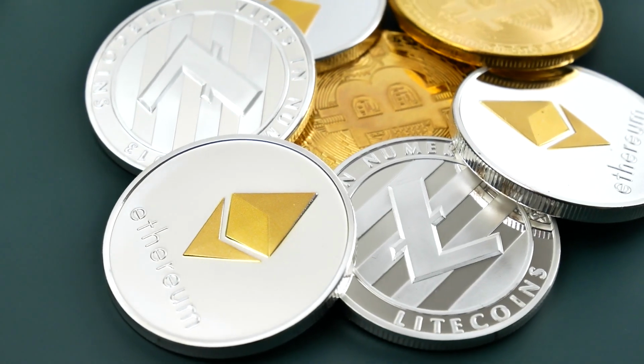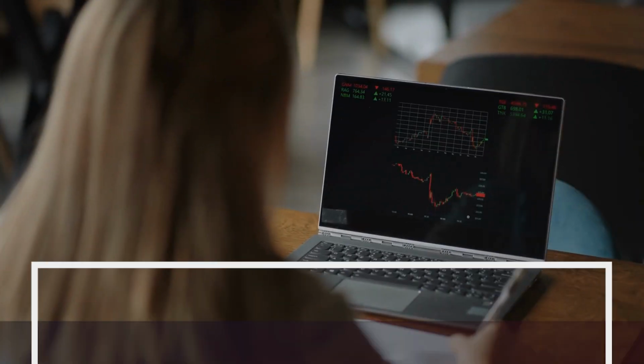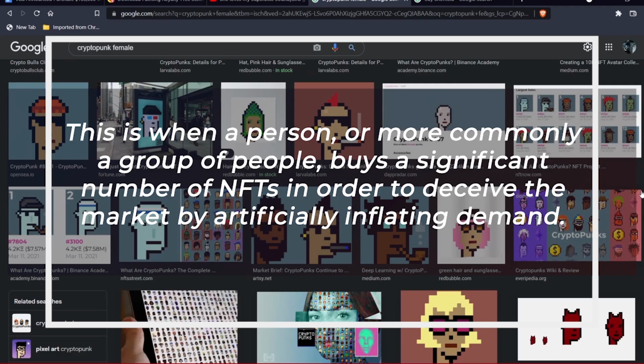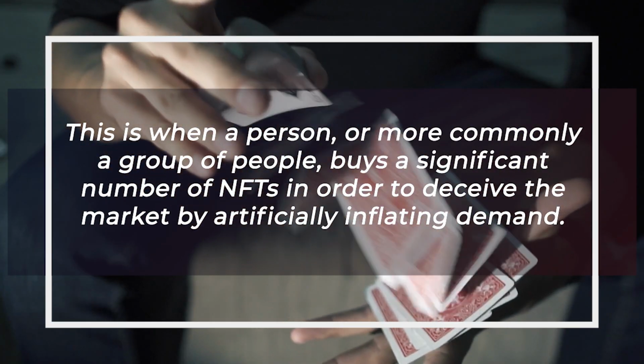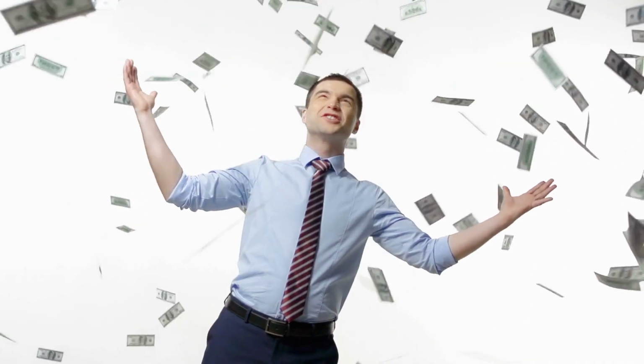7. Pump and dump. In both crypto and NFTs, the pump and dump plan is a tried and true method. This is when a person, or more commonly a group of people, buys a significant number of NFTs in order to deceive the market by artificially inflating demand. When the value rises, the con artists sell all of their assets and profit handsomely.